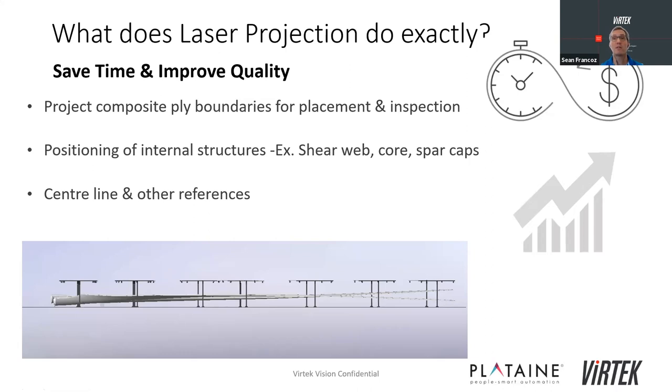visual assistance during fabrication. In addition to ply placement, laser projection can be used to guide the positioning of other internal structures such as core, spar caps, shear webs, etc. With clear laser guidelines presented directly on the mold, teams are able to focus on the work at hand rather than measuring, manual trimming, et cetera, completing assembly more quickly and ensuring that every step is completed in sequence. This drives improved quality and reduced rework, which amplifies the cost savings of reduced manufacturing time. Next slide.